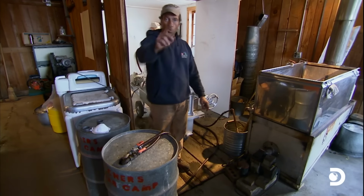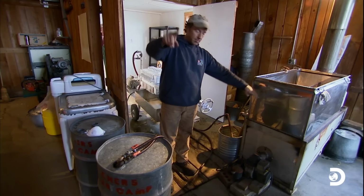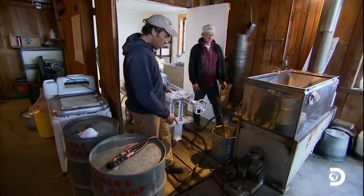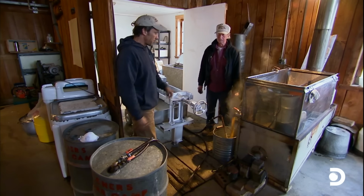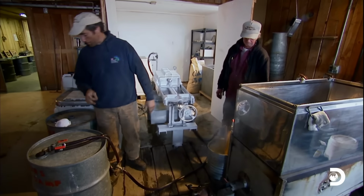Yep. You follow this? So the stuff in this bucket is now coming out of the bucket, through the hose, through the press. Now back in here. Sterilized, I believe. Yeah, it was sterilized, but that wasn't the point. The important thing now, there's finally some action.